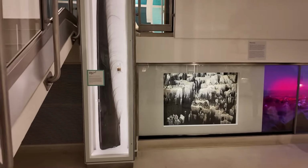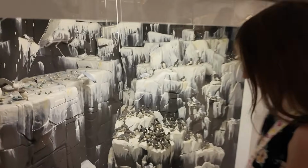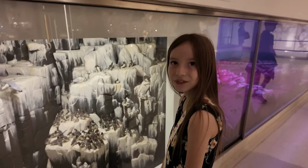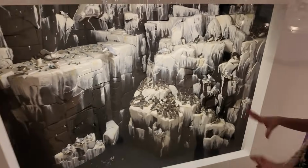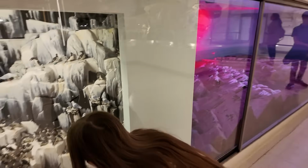Now that I told the kiddos that I love penguins, they keep showing me everything that has to do with penguins. This is a really cool enclosure. Aw, my little friends. That would be cute if they were actually alive. This is just a little model right here, but it's still cool. It's not real animals. They just carve something. They look like they're made out of clay. Yeah, they're cute. And we have a bigger version of it right here.